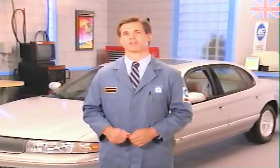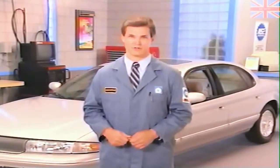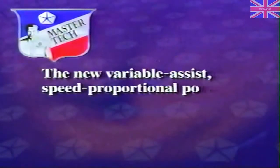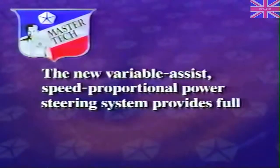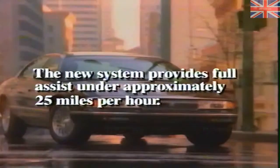After another review question, we'll get inside the vehicles now for a look at the new interior features. The new variable assist speed proportional power steering system provides full assist under approximately what speed? The new system we mentioned provides full assist under approximately 25 miles per hour.